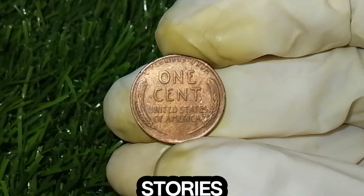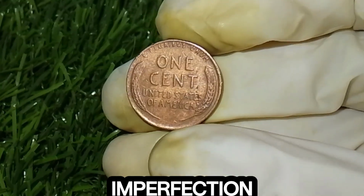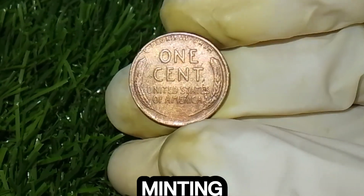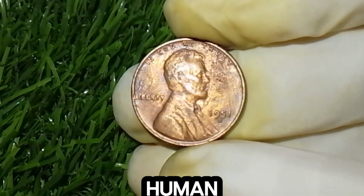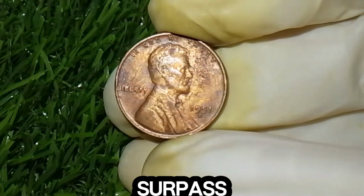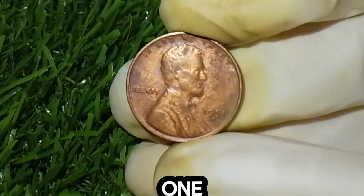Collectors value stories, and the story of the 1951 wheat penny is one of how imperfection leads to perfection in the eyes of numismatists, as each flaw is a fingerprint of the minting process, a reminder that human hands and machines working together can create unintended masterpieces that surpass anything they intended, so the coin becomes a narrative piece as much as a monetary one.